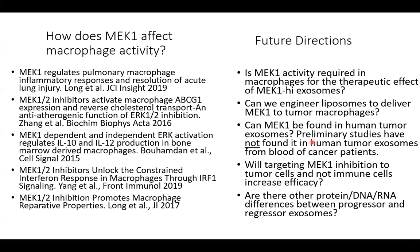We actually did study human tumor exosomes. And in fact, we were never able to find MEK1 in human tumor exosomes. And maybe this is because patients all have progressor tumors, right? And if they had small regressor clones, maybe they don't make enough exosomes for us to detect them.